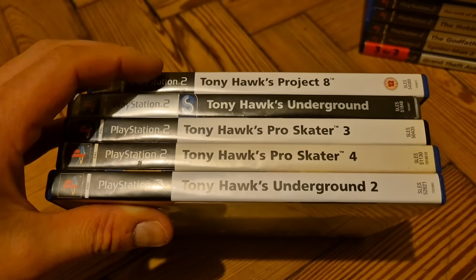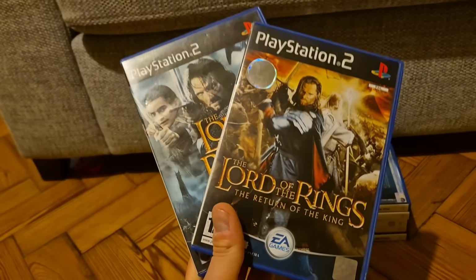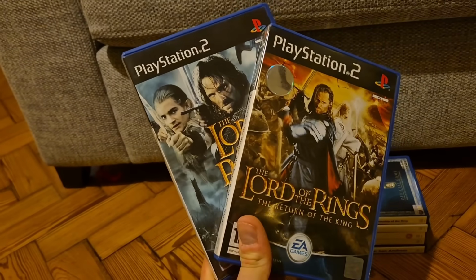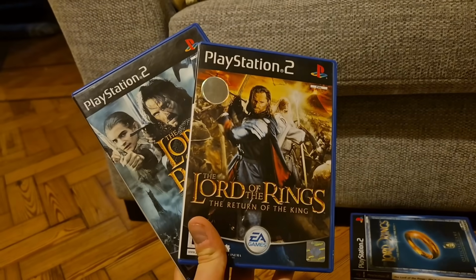Project 8, that only goes for 60p. But I reckon that'll make a nice bundle on eBay. 2 Lord of the Rings games. 2 Towers at the back trades in for £1.40. Return of the King, that trades in for 4. Might bundle those on eBay though.